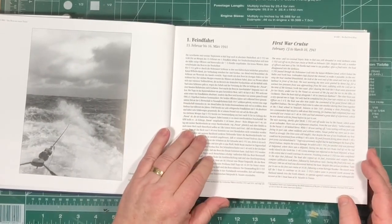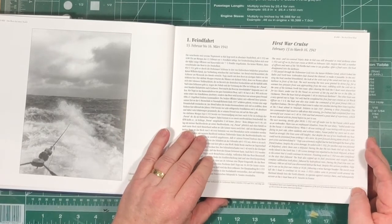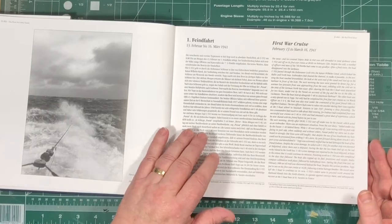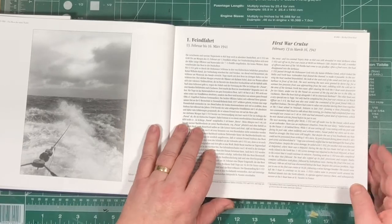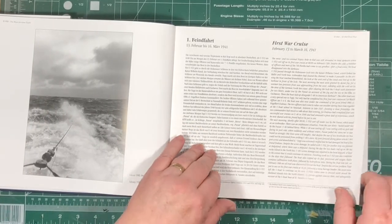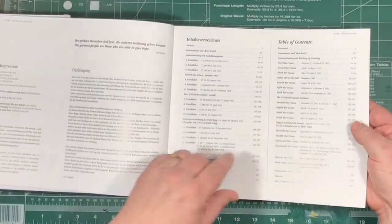through in actually quite a lot of detail about what went on. Basically they've been able to use Kriegsmarine records, and Erich Topp wrote a book after the war, so they've been able to put together a lot more detail than you'd normally be able to do for a typical U-boat. So there's a lot of detail in this.